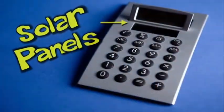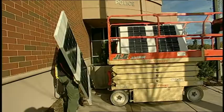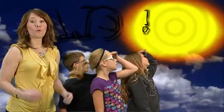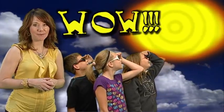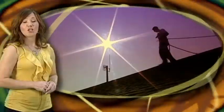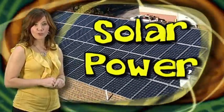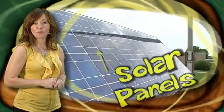They can be as small as the panels on your calculators or as large as the panels on the municipal building in Millcreek. Wow! Everybody knows the sun makes us warm and provides light in the daytime, but the sun also makes electricity without hurting the environment, and we're going to show you how. Using the sun to make electricity is called solar power. Solar fuel is clean and it's free, but you do have to buy what are called solar panels.